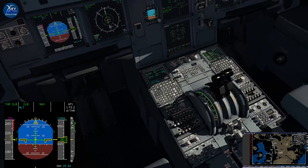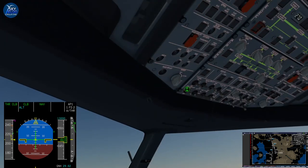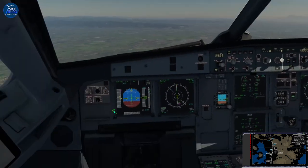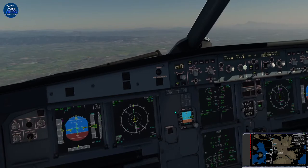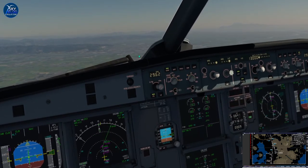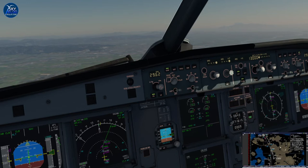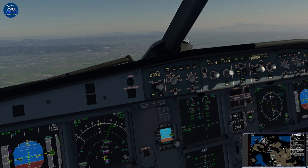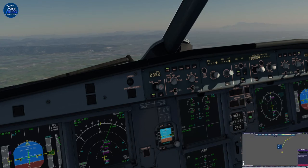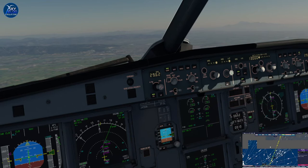Speed flap zero, speed check flap zero. Acceleration flow complete. What's the MSA? 5,000, okay. Once we reach 8,000, let's go direct to a waypoint.